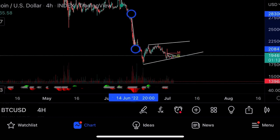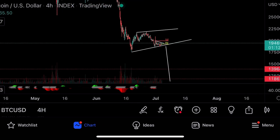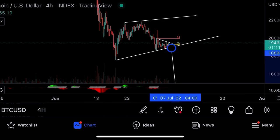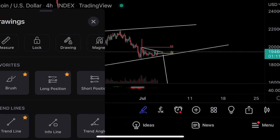It will take us this distance here, which will be lining up almost perfectly with this $11,800 target. So let's all hope very much that Bitcoin holds, because the only way we can recover out of this is if we play out this bear flag and break through.